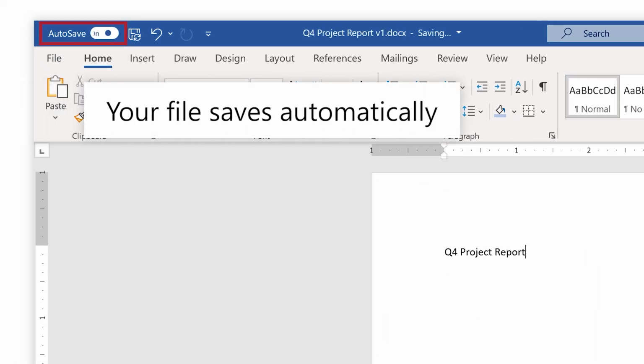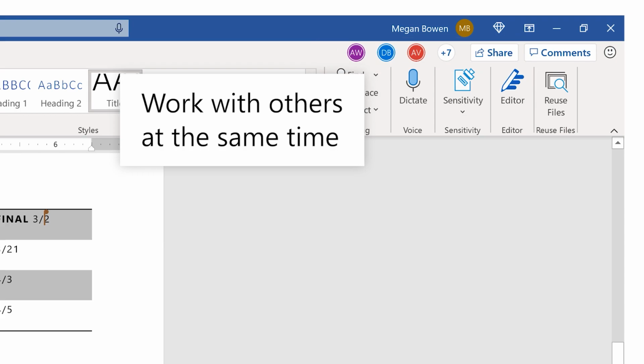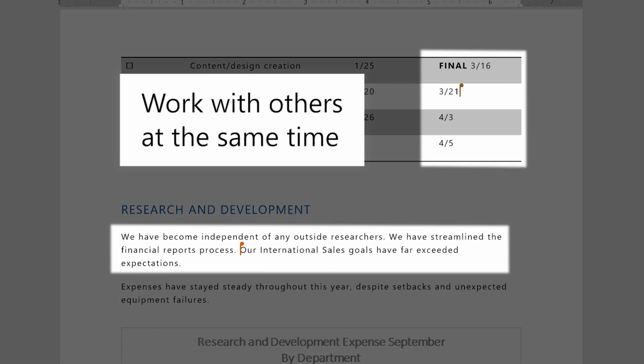Autosave means your file saves automatically, so you won't lose a thing. Work with others at the same time and see changes as they're made.